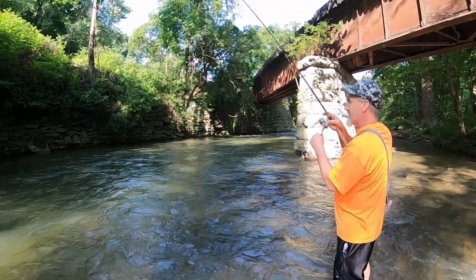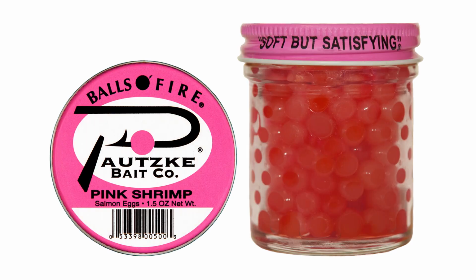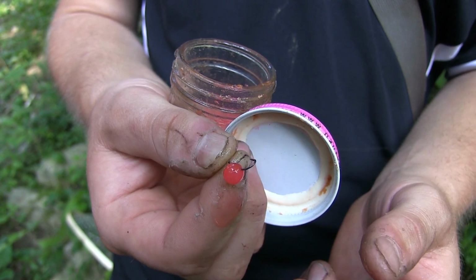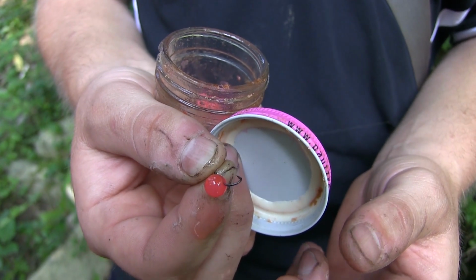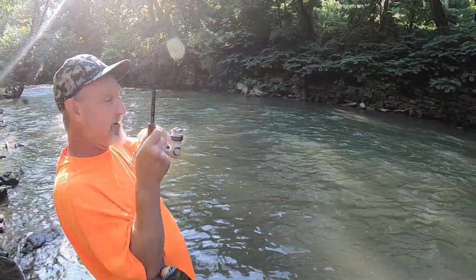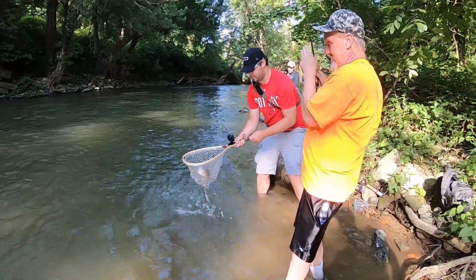The guys used two eggs and only two eggs today. They used Natural Deluxe, and they also used Pink Shrimp Pautzke salmon eggs. Now, they used a small salmon egg hook and only one egg at a time. You don't need to put a treble hook with a whole bunch of eggs on there. This presentation works awesome. And we also tell you guys every time, we're using bobbers because one, you can see the strike go down right away, and we can release those fish because we're hooking them in the mouth.